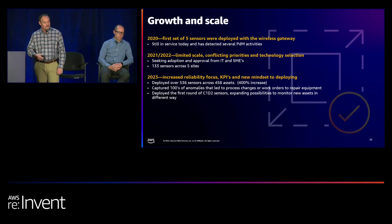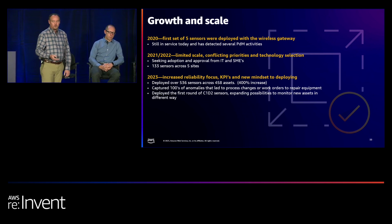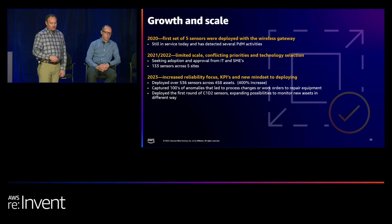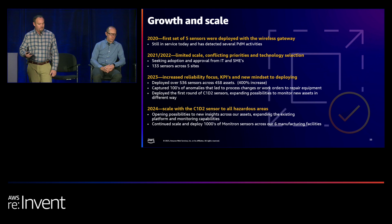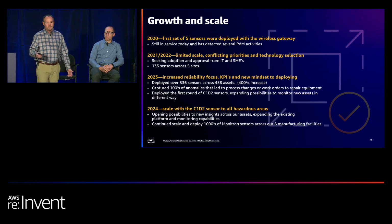or 458 assets. We've captured hundreds of anomalies, led to process changes or work orders to repair equipment, and we deployed our first round of C1D2 sensors that Shalika announced earlier, expanding possibilities to monitor new assets in a different way. These C1D2 sensors are really going to allow us to expand through our facilities. We make methanol, we make fertilizer. We have a lot of hazardous areas that the previous sensor was hindering us from deploying.